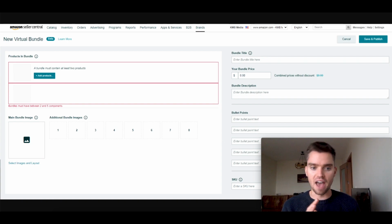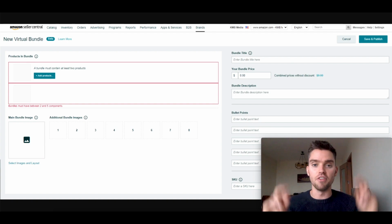And there's reasons to suggest, based on some research that I've done, that by driving traffic to your bundle listing or your virtual bundle versus just one product or another product, this could increase the likelihood of getting both of these products to show up in the frequently bought together section of Amazon.